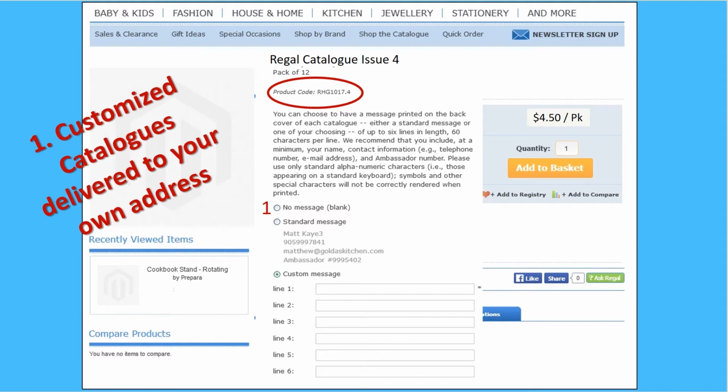That means you have labels at home or a stamp at home that you prefer to put on those catalogs when they arrive. Or you can choose the second option, which is our standard message, and we would enter your name, your phone number, your email address, and your ambassador number. That's an option. Or you may say, well, I kind of like adding other information to that standard message, so I'm going to use the third option, which is custom the message. Now you are given 6 lines that you can put information on, and each line you can have up to 60 characters, so that gives you lots of space for printing.